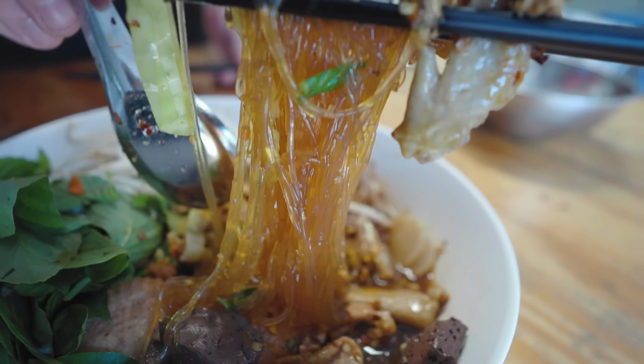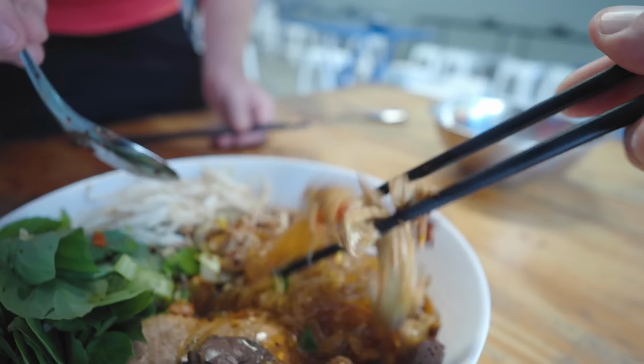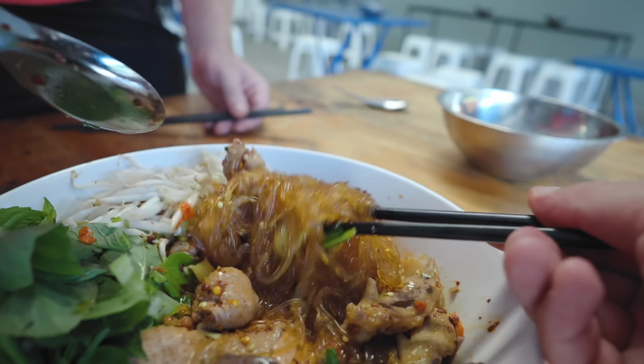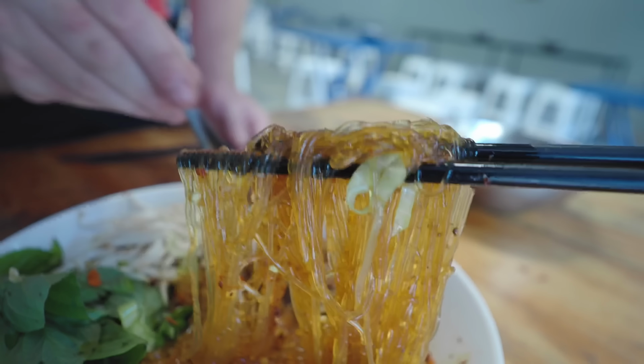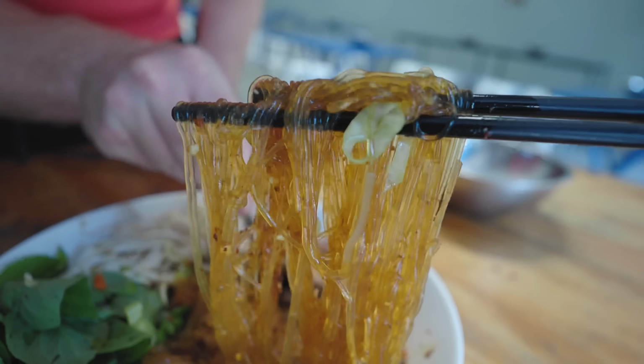This is what I've gone with, Woon Sen. They're squidgy, gelatinous, and absolutely delicious. And you see how coated they are with that sauce. Everything just kind of sticks to them. Yeah, I love that. That's what I love.